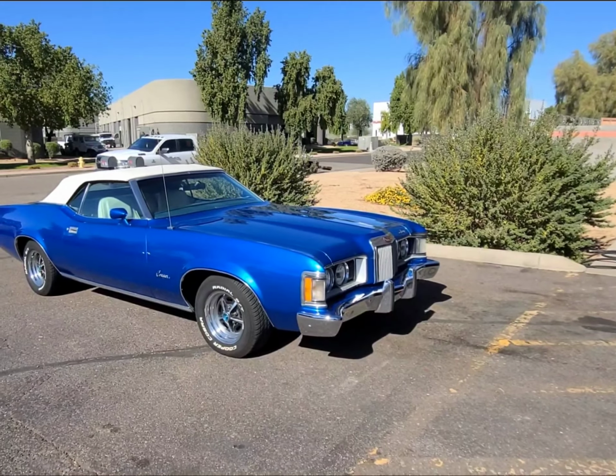1973 Mercury Cougar XR7 convertible, 351 Cleveland, C6 automatic. Motor and transmission were rebuilt at time of restoration. Power steering, power disc brakes, power top. Top is new. Original leather upholstery.